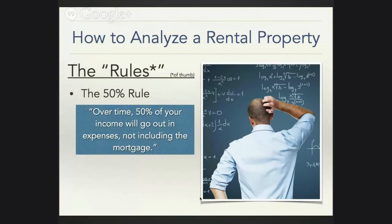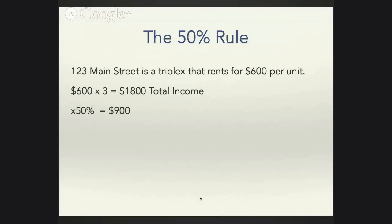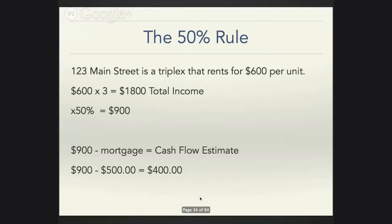It basically says over time, 50% of your income is going to go out in expenses, not including the mortgage. So 123 Main Street is a triplex that rents for $600 per unit, and 600 times 3, of course, is $1,800, for all the math nerds out there. If you had $1,800, multiply that times 50%, you get $900. That's the money you have left to pay the mortgage. So $900 minus the mortgage is going to be your cash flow estimate. For example, if your mortgage was $500 on a property, principal and interest, 900 minus 500 equals 400. You could estimate quickly that cash flow is going to be 400.